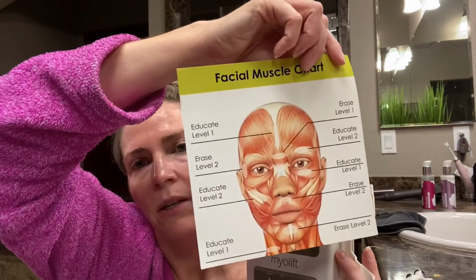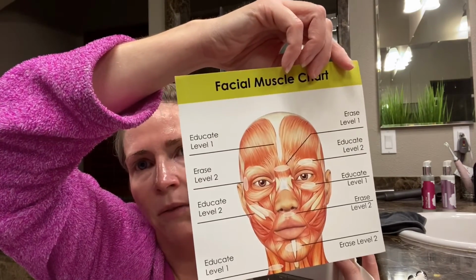If you are not seeing results, like maybe your skin has gotten used to it and you want to see more results, increase your intensity by 5 at first, okay? That's a good way to start out. Don't go from like 175 to 190, increase it by 5. And you want to be careful because there's certain areas on your face that the muscle chart tells you that you can use level 1 and level 2.